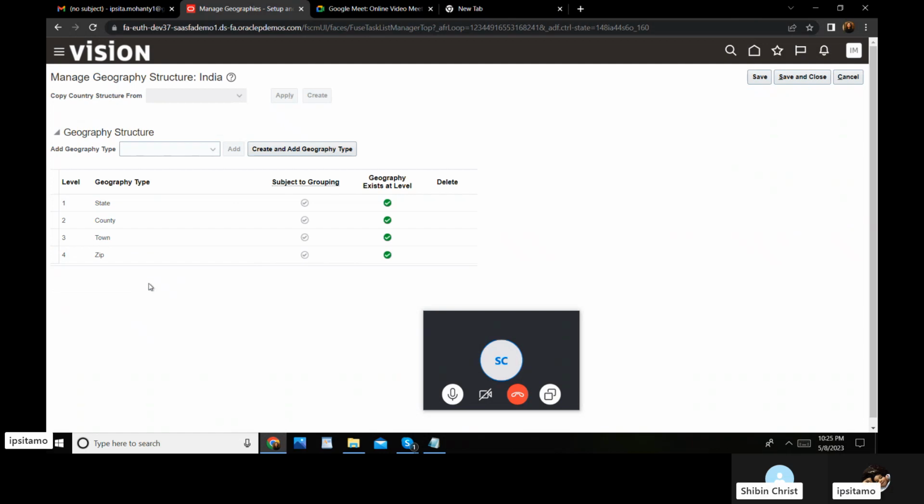So if you notice here, you will see how the structure is set up. That's the reason why it is auto populated. If you see, subject to grouping is not checked, but the levels are set up. So state and then county, town and zip, right? So these are the structure.